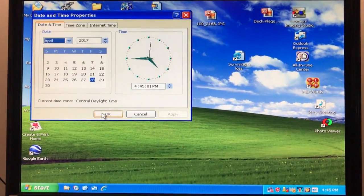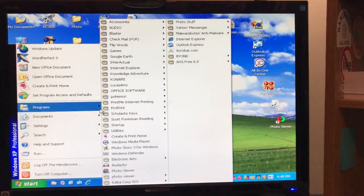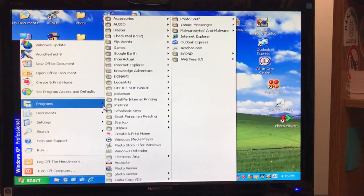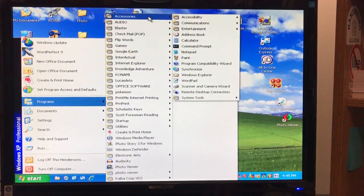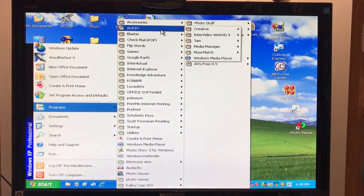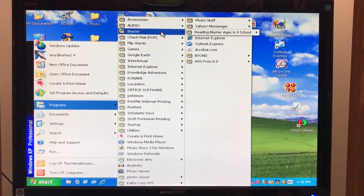That's close enough anyway. All right, now that everything's booted up, let's take a look through the start menu here. I will say one thing about my dad. He was definitely organized on the start menu.